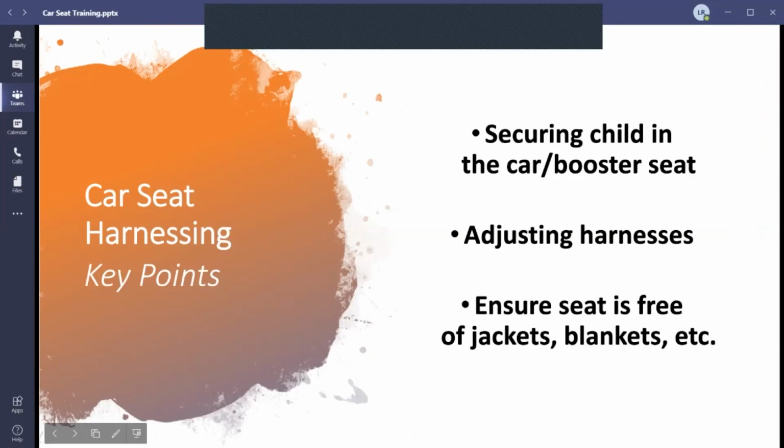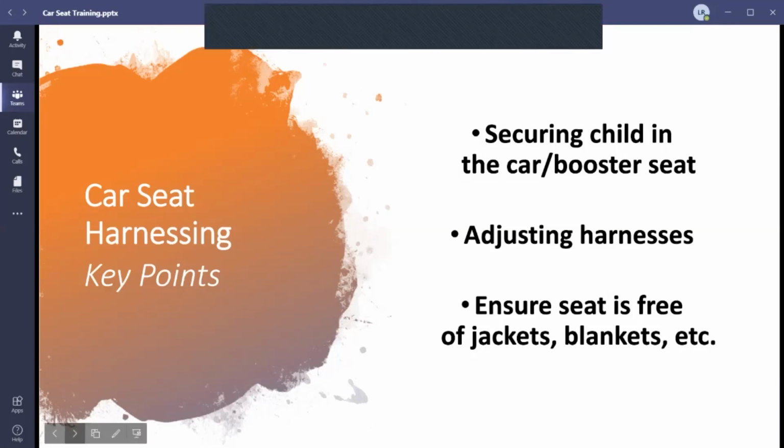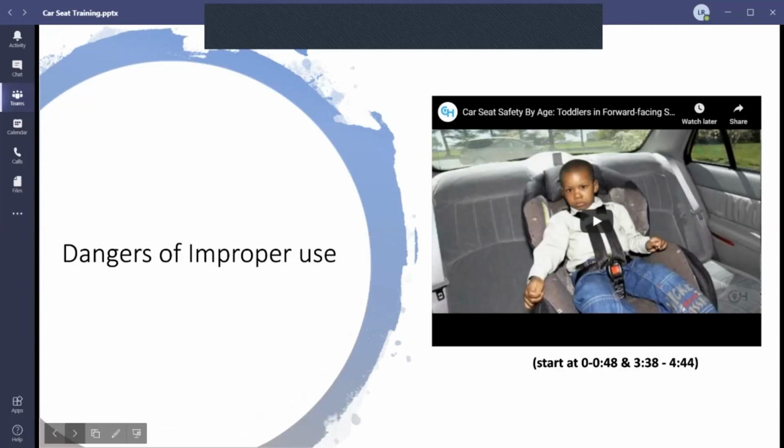Car seat harnessing key points. Our ideal is that we secure the child in a car or booster seat. We adjust the harness and we ensure that the car seat is free of jackets, blankets, etc. With the winter coming around, we want to make sure that you are aware that you should not be buckling your child in the car seat with thick sweaters or coats. We are asking, of course, that you remove those things from your child before harnessing them into the car seat. This will also help reduce any harm to the baby.